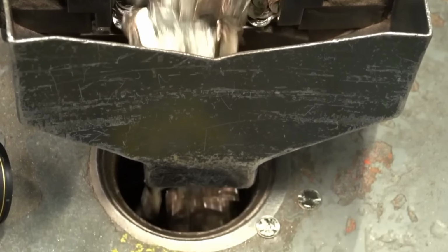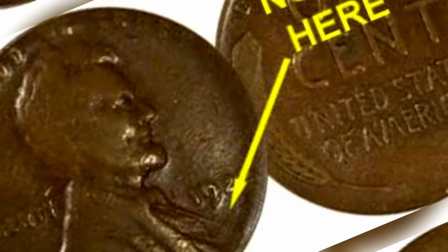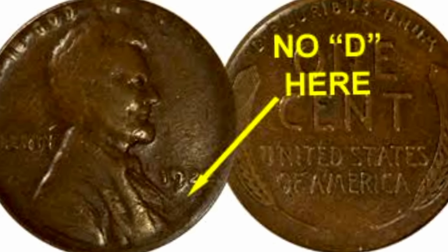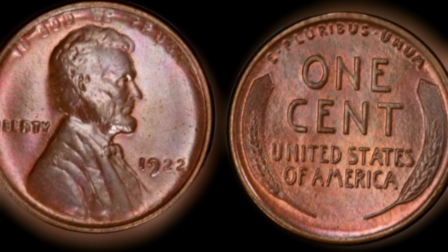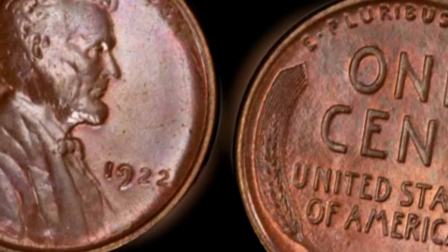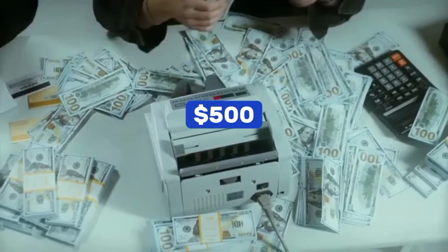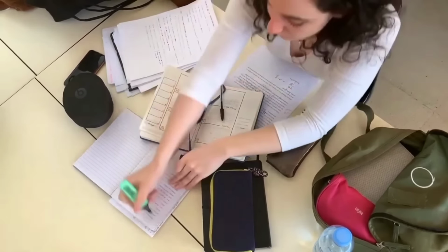It turns out that heavy die polishing resulted in the removal of the D mint mark on the obverse of a small number of 1922 pennies. Despite being well worn, these coins still hold significant value, starting at around $500, and a pristine one can go up to $10,500. Now that's a lot for a penny.